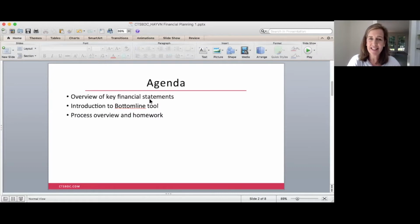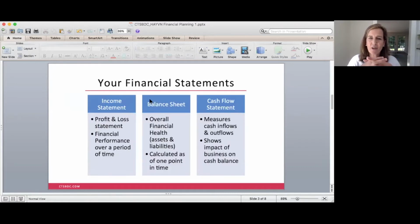And then we're going to walk through some homework assignments for each of the nights and a process to get your projections done. But just so that we're all talking the same language, everybody says there are 3 main financial statements that you need to understand your business and manage it better. So I'm going to talk just briefly about what each of the 3 of these are, because then we're going to be diving in and using them in sessions during the week, later in the week.